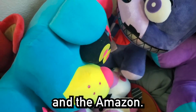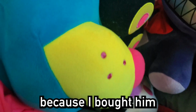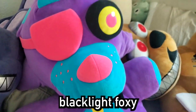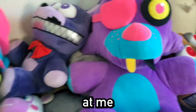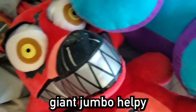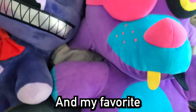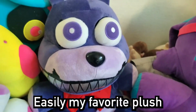I remember buying him, and the UPS worker who had to ship him to me absolutely hated me because I bought him at the same time that I bought the giant Blacklight Foxy. So they had to deliver these giant jumbo plushies to me, and they were very angry at me. Then we have giant Jumbo Foxy, along with giant Jumbo Freddy down there. Then we have giant Jumbo Helpy, giant Jumbo Nightmare Foxy, giant Jumbo Mangle, giant Jumbo Nightmare Freddy, and my favorite of all, giant Jumbo Nightmare Bonnie. He is so cool, easily my favorite plush.